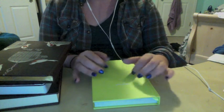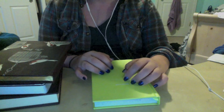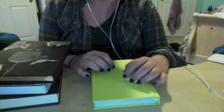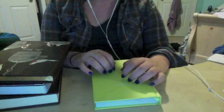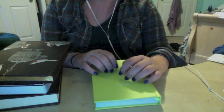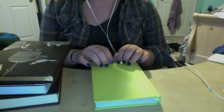This is my favorite journal to take with me, despite it not being as pretty as the others. This was 4. And 1.